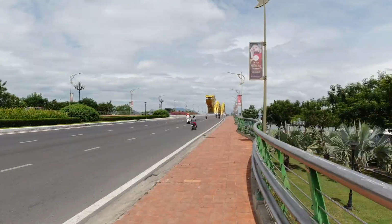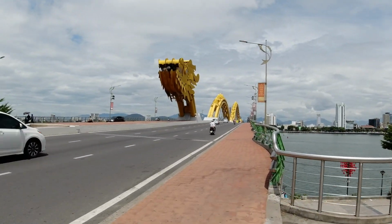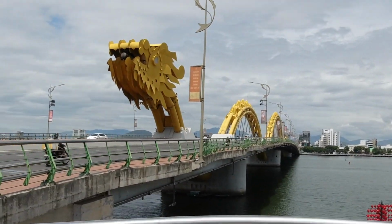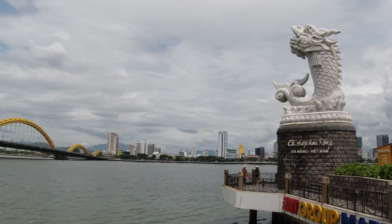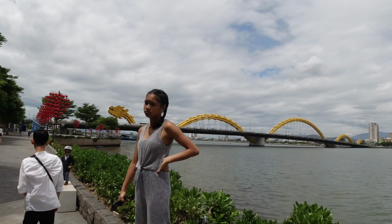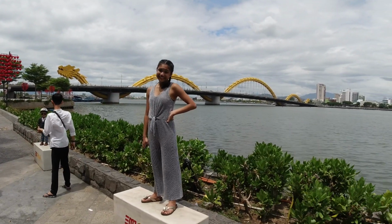We are going to the Dragon Bridge. We are braving the heat because the sun is out right now. It's right there. I don't know if you can see it. Wow, that is awesome. Bella's smile for me. Thank you.